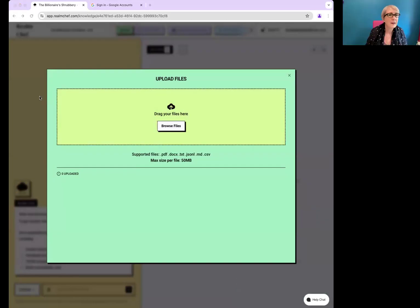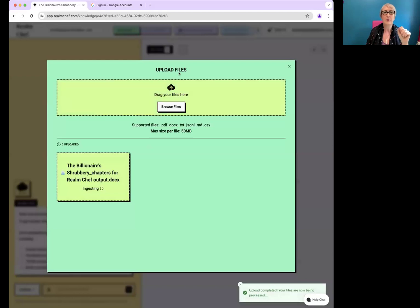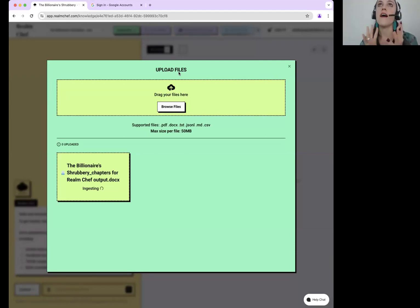Yes. And the thing that I learned, because with the Billionaire's Shrubbery, I did not title my chapters as chapter 1, chapter 2. I titled them with plant and metaphor and silly titles. And so that was one thing that I learned. Chapters need to be titled like a normal human, chapter 1, chapter 2, and so on for Realm Chef to understand it. It could be the number 1, the word 1, the Roman numeral 1, but it does need to be titled and broken up like that.